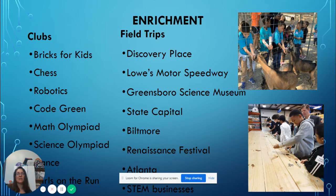We have a robotics and automation club. We had a Lego League this year. Code Green is another club that deals with running businesses with an environmentally conscious mindset. We have math and science Olympiads. We have a dance club. We have Girls on the Run.